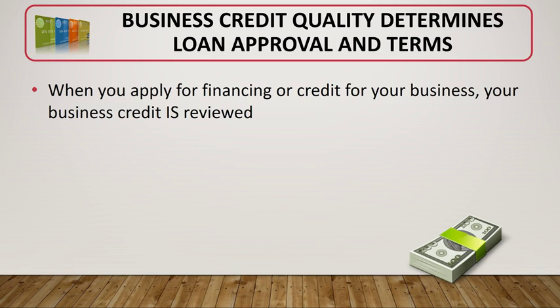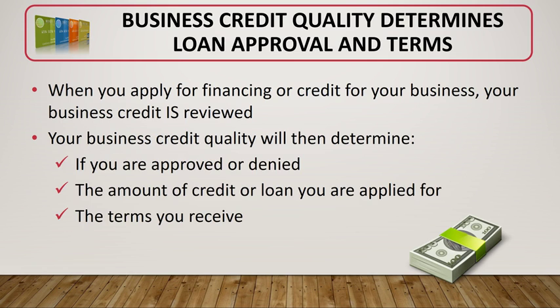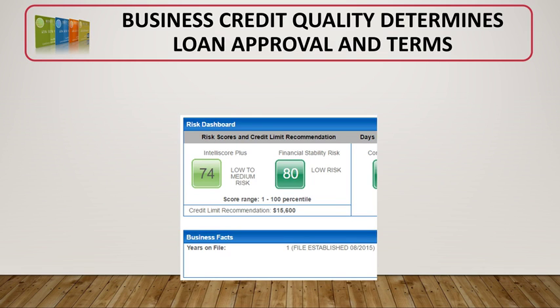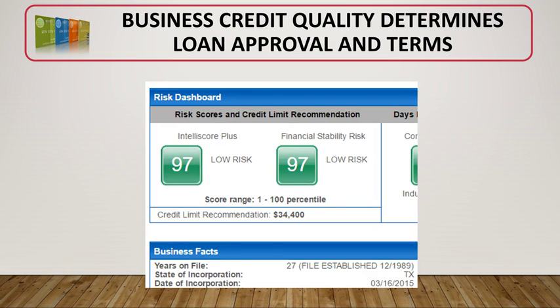When you apply for financing or credit for your business, your business credit is reviewed. Your business credit quality will then determine if you are approved or denied, the amount of credit or loan you are approved for, and the terms you receive. If you look at business credit reports, you'll see scores that lenders and credit issuers use to determine approval. You'll also see that the reporting agencies actually recommend how much credit you should be issued.